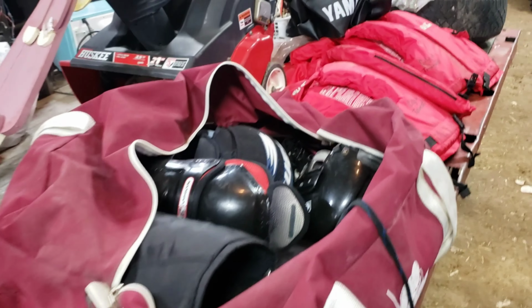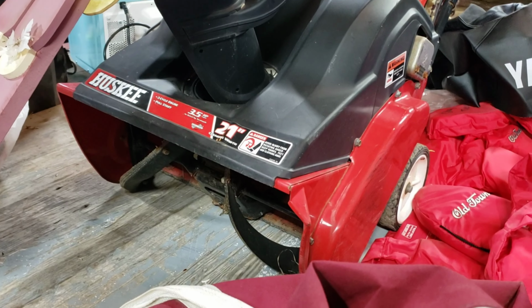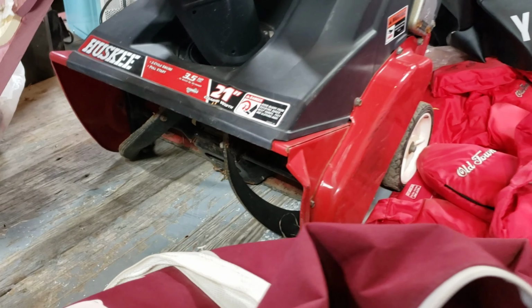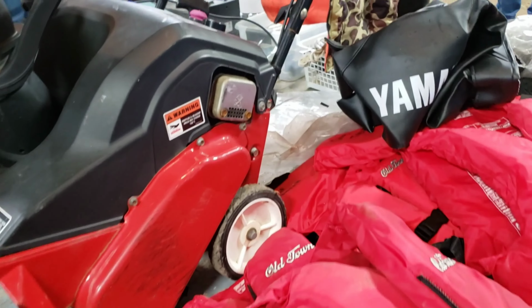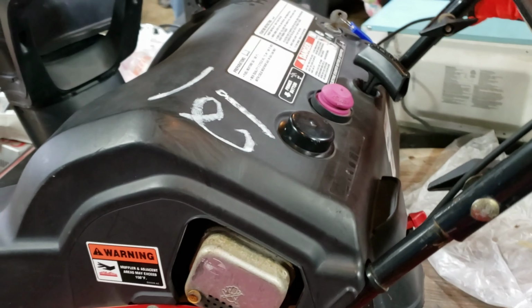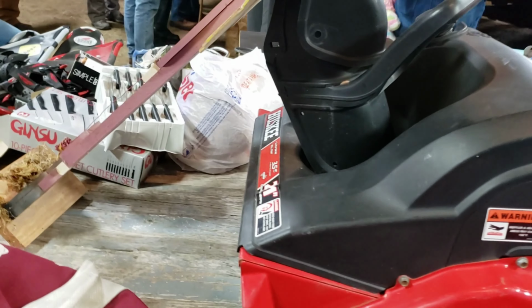Well, here we go. $69.50 for three. Got a nice little Huskee, 21 inch, 3.5 horsepower. How many get it? Two of them. That got better? Looks pretty clean. Three and a half. Anybody else want 3.5? How many boxes you got?